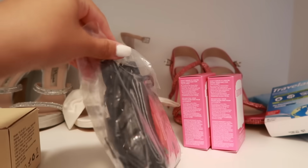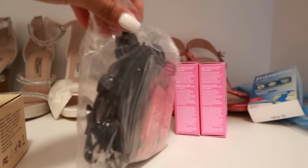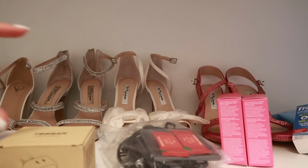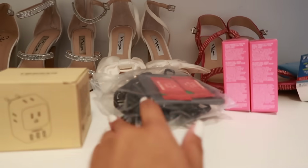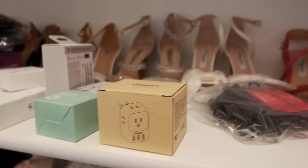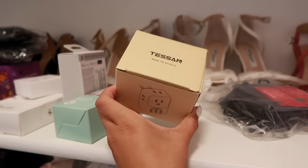Then I got a long clothing rack from Amazon. This just stretches across the room, but a lot of times if you're camping, this is really nice because it has the long bungee cord and the clips, and you just hang your clothes to dry. I already have a travel adapter, but I feel like you can never have too many, especially because the plugs on the ship itself are the European plug. So I got this little guy from Amazon.